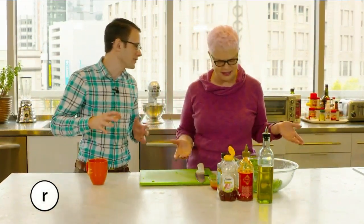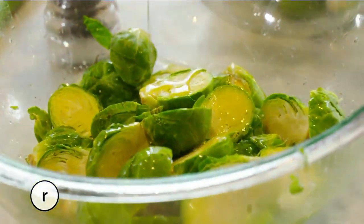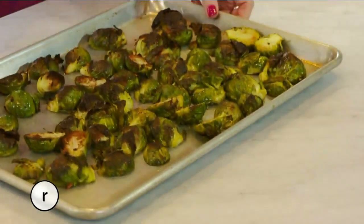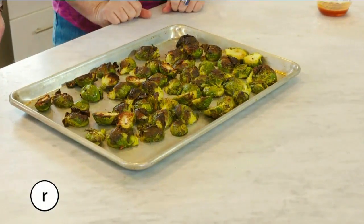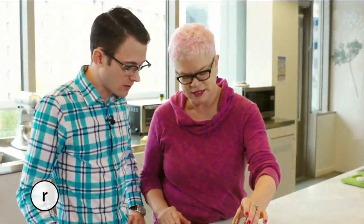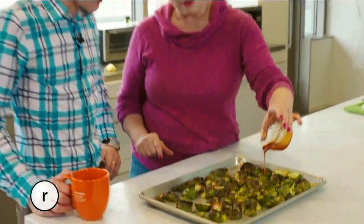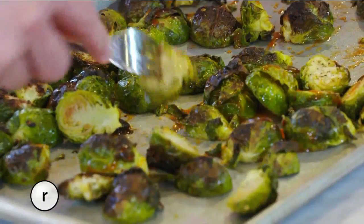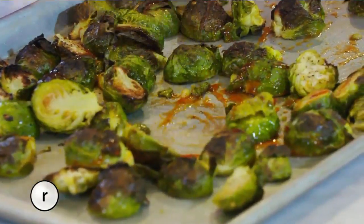Now, this is like hipster food. We are gonna put a little olive oil, salt and pepper, some crushed red peppers. Those are gonna go in the oven. Well, I hate to say it, but they look good enough to eat. Well, it's gonna be even better when we drizzle a little sriracha honey sauce on them. Oh, yeah. Look at that. Oh, those look so good. That's really tasty. John Prentice, Seattle Refined.